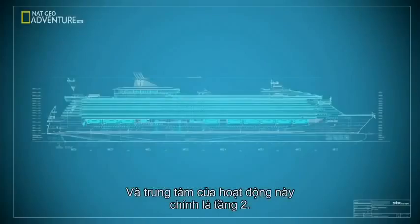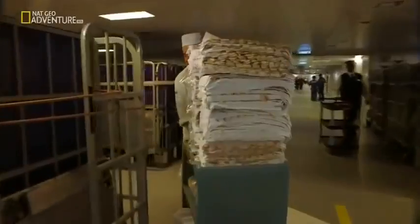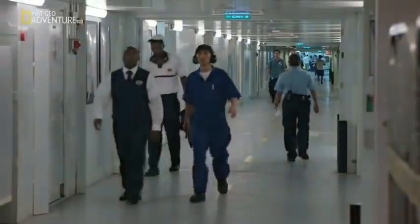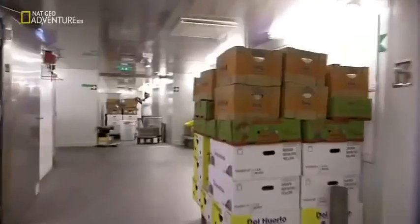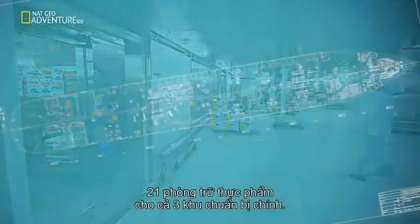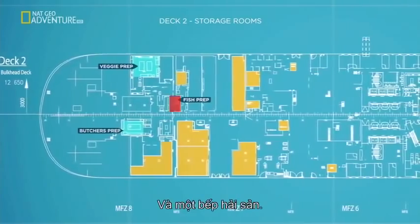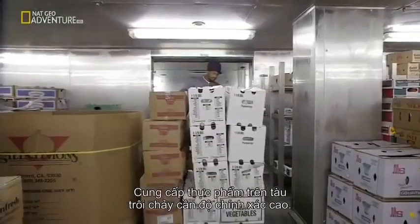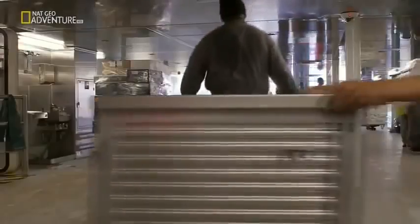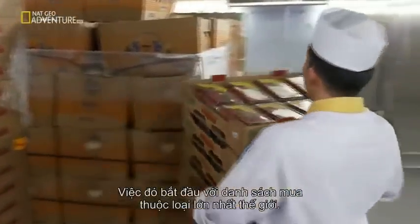And the heart of this operation, deck two. Hidden from the guests, this lifeline connects every aspect of the galley operations. 21 food storage rooms feed into three main prep areas: butcher's shop, the fruit and veg station, and the seafood kitchen. Keeping the onboard catering operation running requires military-level precision. And it starts with one of the biggest shopping lists in the world.